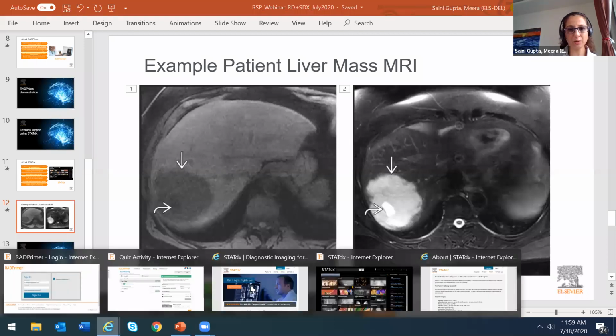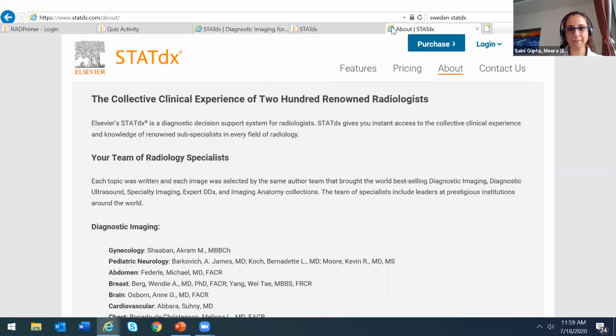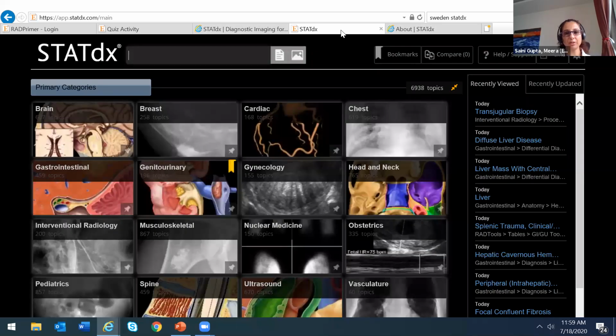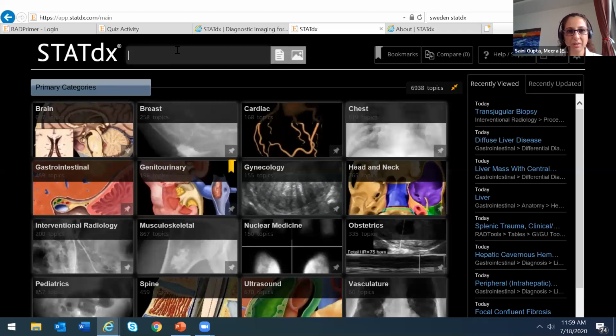Again, you want to log into STATdx by the login screen on www.statdx.com. You should already have your username and password. And then, as you log into STATdx, this is the screen that you will see. Quickly, at the very top, in the center of the whole page, is our very powerful search box, which allows you to type in any keywords, and you can search by text or images.